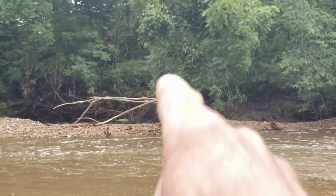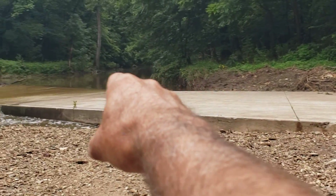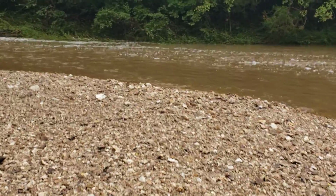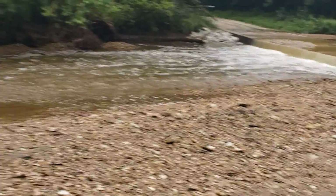They pushed that over there twice now like that, but we got the bridge showing up where it's never showed up before. That's never been exposed, so I'm thinking all this is going to go away, and we're going to have a real nice swimming hole here in about half a dozen more rains.